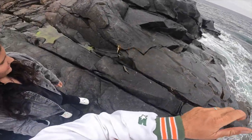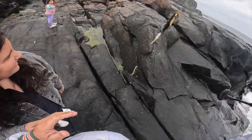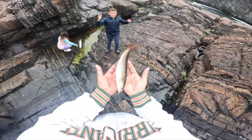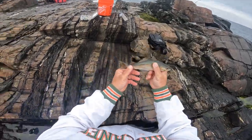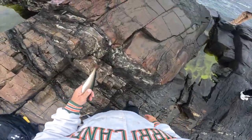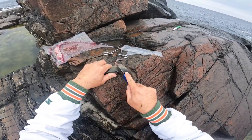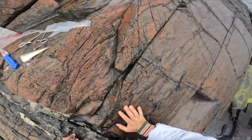Bree, good job, a stringer of pollock. Look at that. Bree, give me five. Throw me a pollock for bait, buddy. All right, fresh pollock. We're gonna do it just like, look, he looks like a cod. We're gonna do it just like back home. Fresh bait, guys. We're going fresh bait here. Pollock head. All right. Look at that, tell me that doesn't look fresh.